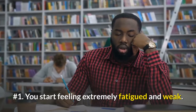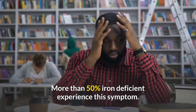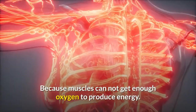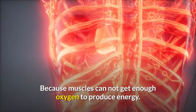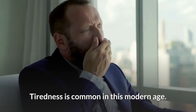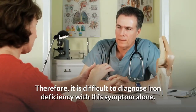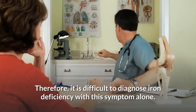The first symptom is you start feeling extremely fatigued and weak. More than 50% of iron deficient people experience this symptom. You get tired because muscles cannot get enough oxygen to produce energy. Tiredness is common in this modern age. Therefore, it is difficult to diagnose iron deficiency with this symptom alone.